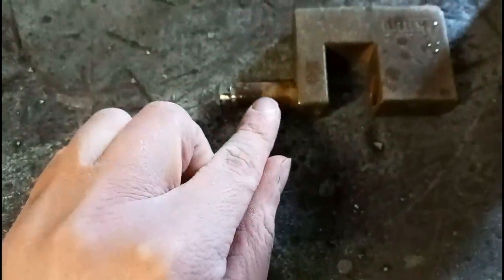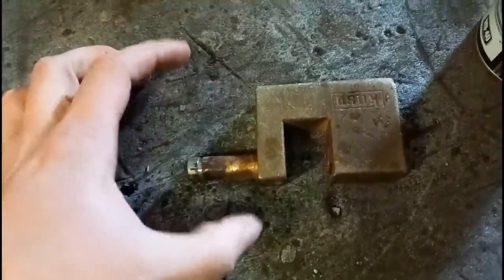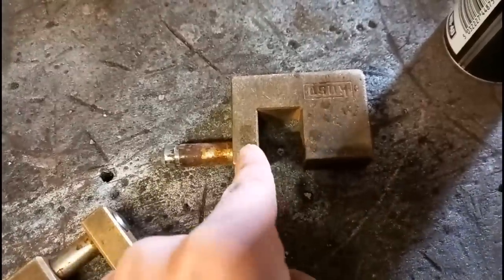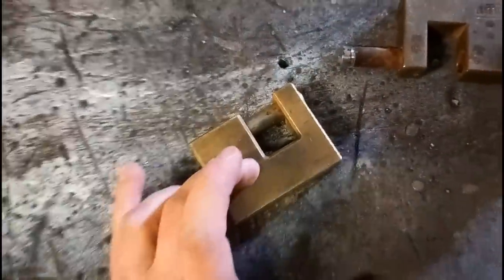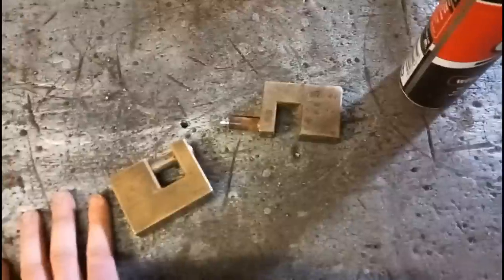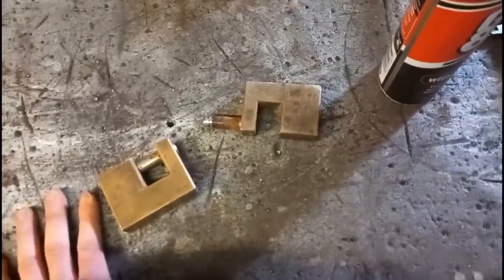Okay, the next job is to clean the rust off these. You can see that there's rust on the lock there, and it's a pain. It's a right pain in the hole when you're trying to either lock it or unlock it, because the rust keeps then sticking, and then this bit tends to not move out as freely as it should. And it's the same as this lock as well. So these two locks are for the gate of the front farmyard. So they're not easy open now because of the rust.